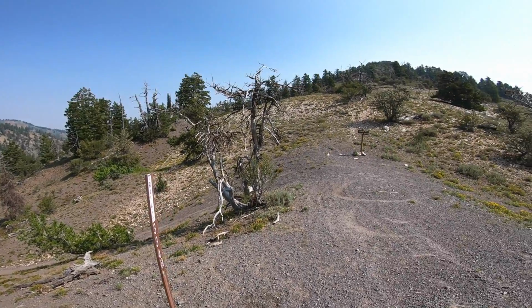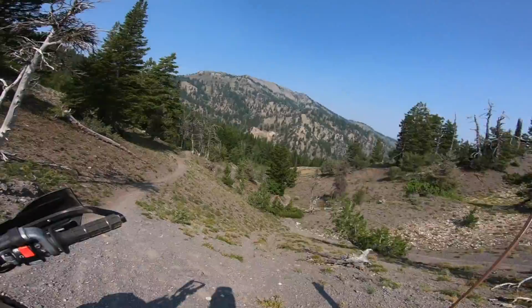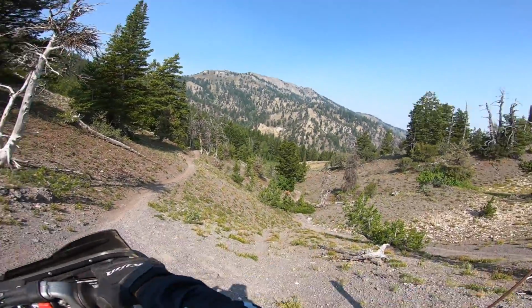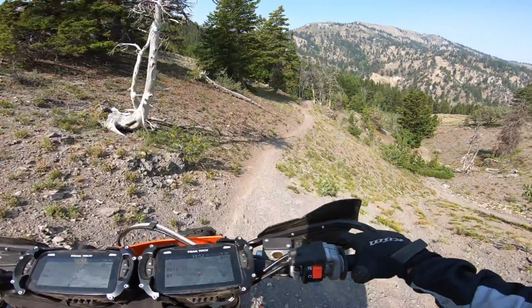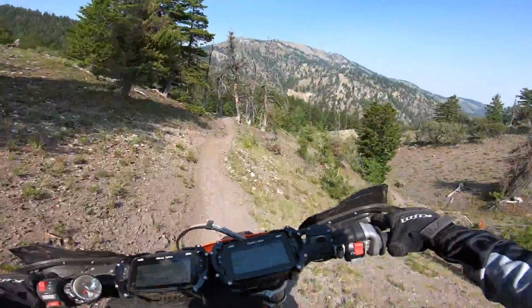All right, Trail 334. That's the Kent's Canyon continued, but we're going to drop down here and hit a road, and then we've got the Fence Line Trail. That's a long one.